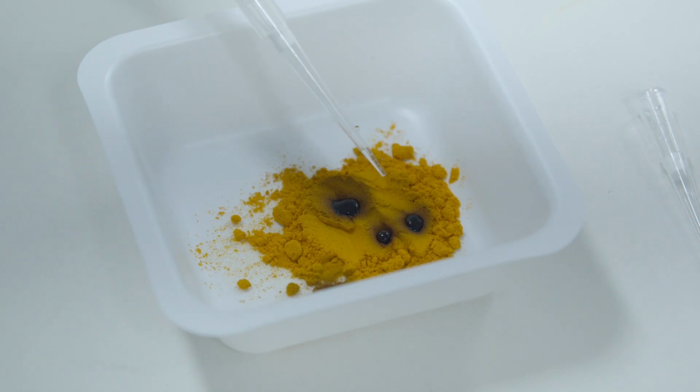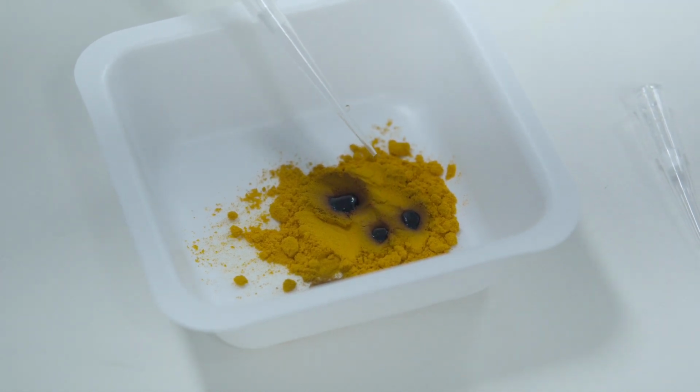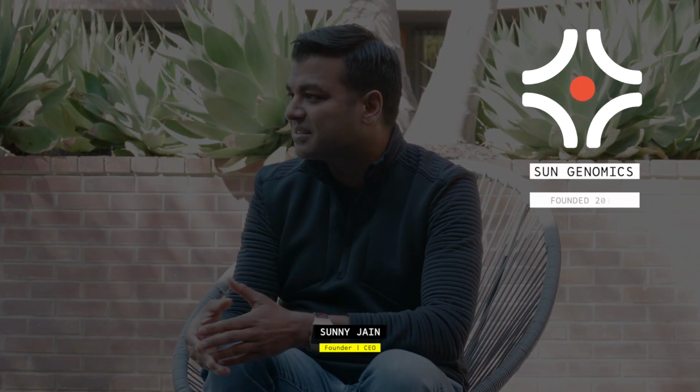In an ever-expanding sea of options, one can only ask, is there such a thing as the perfect pill? Is there a perfect solution for everybody that has IBS, for instance? This is Sunny Jain, founder and CEO of Sun Genomics, a custom-formulated probiotic service based in San Diego.